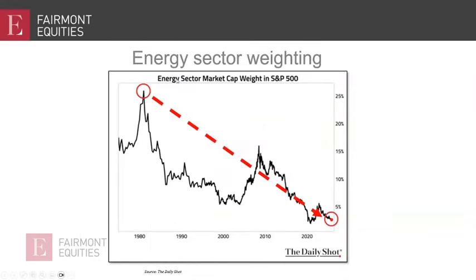Energy. So look, I've spoken about uranium before, and I'm still very positive on that. But I'll touch on oil and gas specifically. I think there's an opportunity here. Oil and gas, I think, is one of the most unloved sectors in the market. So if you're looking for a contrarian opportunity, they don't get better than this.